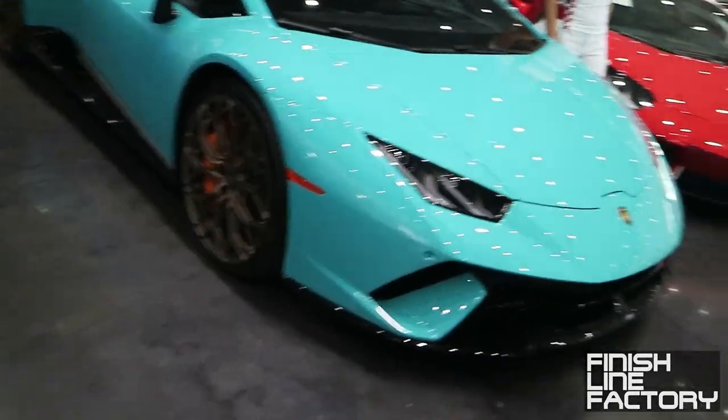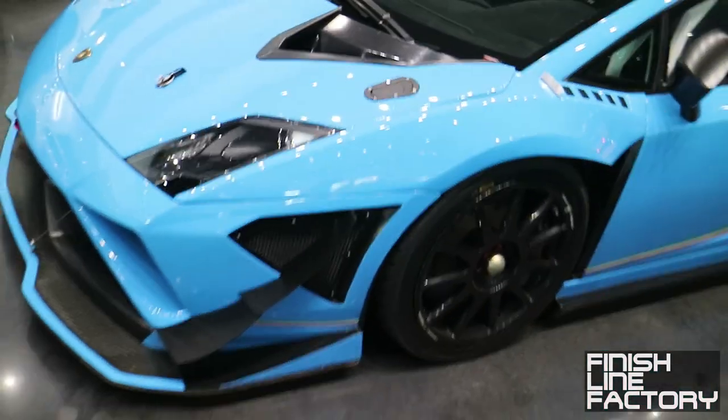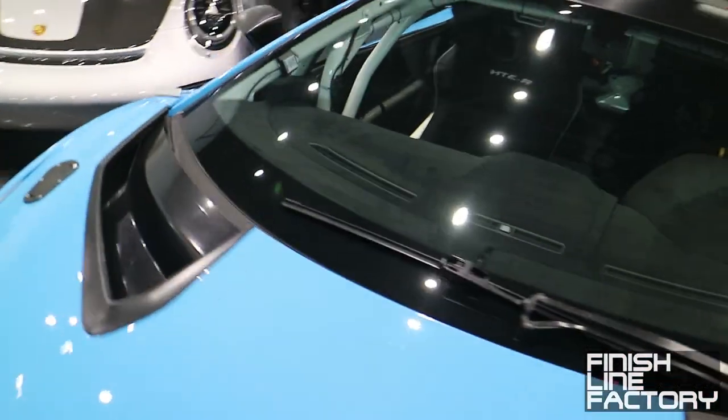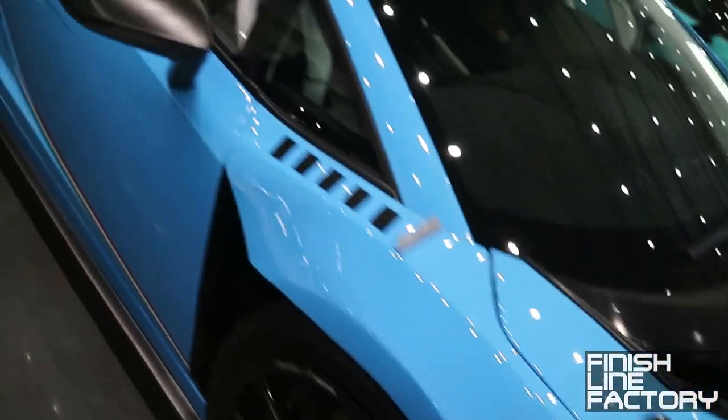So this is actually the first time I've seen it under interior fluorescent lighting. And next to it, I can't believe he's selling it. This is a Gallardo Super Trofeo. Now, I'm not sure if this is a street car converted into a Super Trofeo, or if this is a race car converted into a street car.